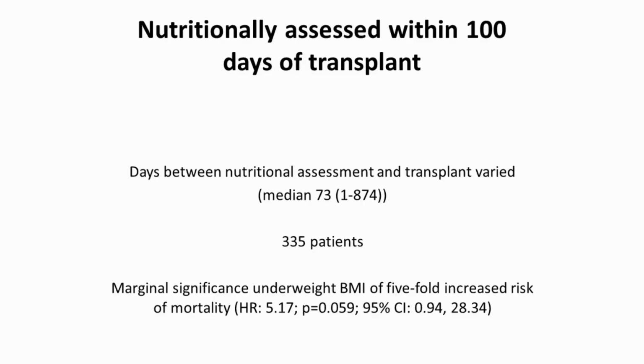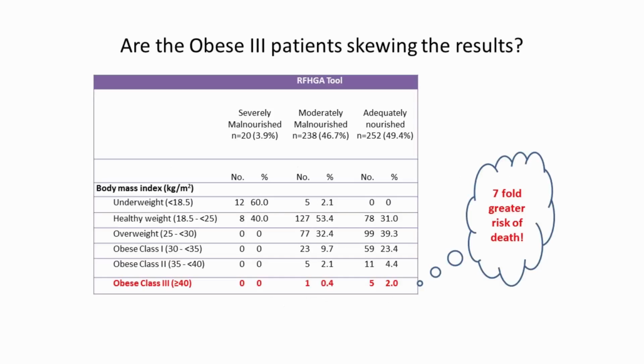So I did a subgroup analysis looking at closer to transplant, and when I did that, there was marginal significance that underweight BMI had a 5-fold increase in mortality. So P equaled 0.059. None of the other findings had significance, so that changed things completely, but obviously excluded a lot of people. There were 335 patients compared to 510.